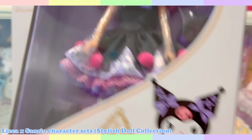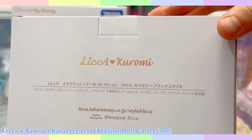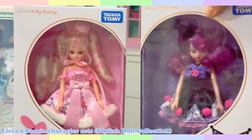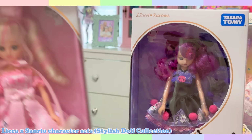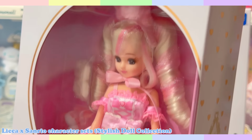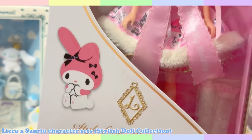Kuromi, the devilish little thing. I mean, oh, it is very cute. It's not super pastel. It's kind of like pastel goth, I think. Yeah. But I'm also not a stranger to a cute goth girl. So yeah. Obviously, the My Melody one is my fave.